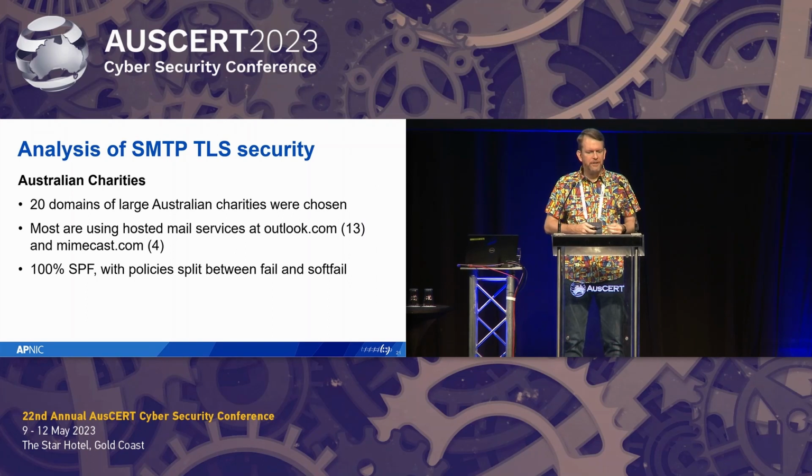For Australian charities, we had 20 domains that I was doing analysis across. Most were using hosted mail services, 13 on Outlook.com, 4 on Mimecast. 100% SPF records here as well. Again, half and half split between fail and soft fail policies.